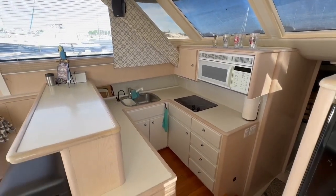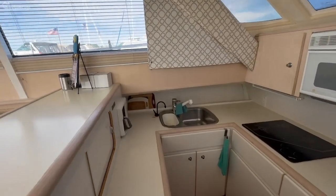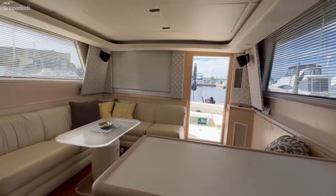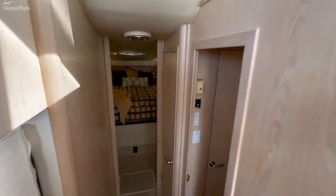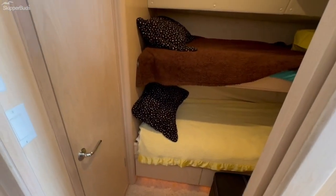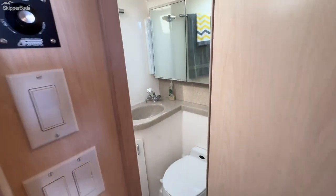Very large galley, convection microwave, double sink, tons of storage, built-in coffee maker, and lots of entertaining. This boat features the standard floor plan, which is a 2 stateroom, 2 head configuration. We have a starboard side bunk room with its own separate head. This would be the day head.